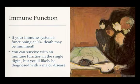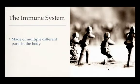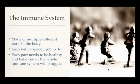Now, this is what I found. I found that when I was in practice seeing all of those people who had been diagnosed with major diseases, their immune system function was usually in single digits. Very, very common to find that. Well, your immune system is actually made of multiple different parts in the body, and each part has a specific role to play, a specific job to do. Each part needs to be healthy and balanced, or the whole immune system will struggle. Okay?